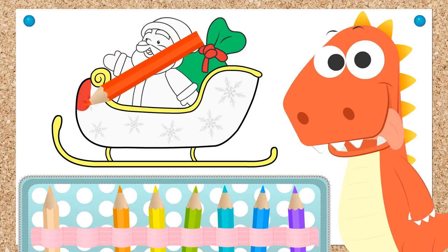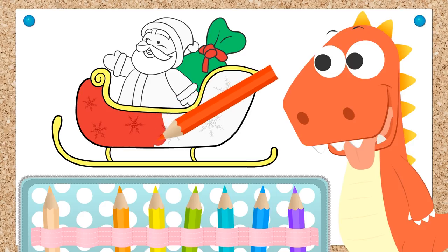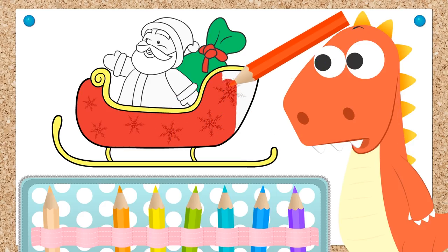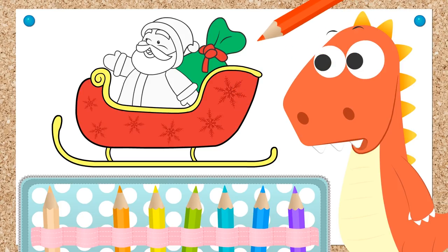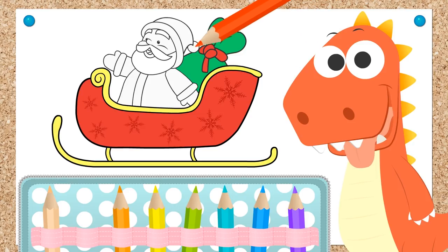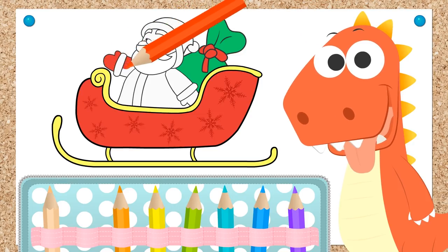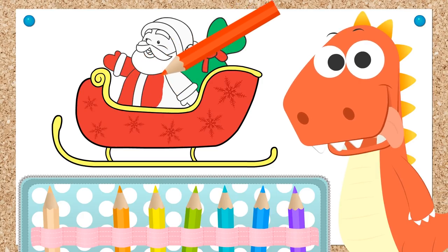Alright, Eddie. Let's color in the central part of the sledge in red, making sure we don't leave any blank spaces, and without coloring outside the lines. And done! We finished coloring in the sledge, so let's color in Santa Claus' clothes very carefully. We wouldn't want to ruin his suit.